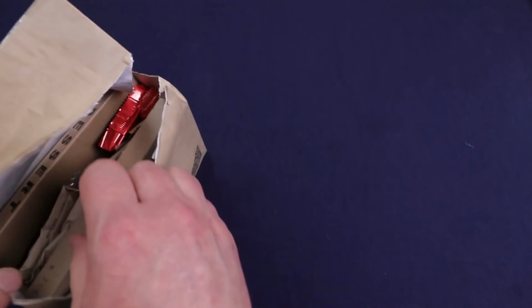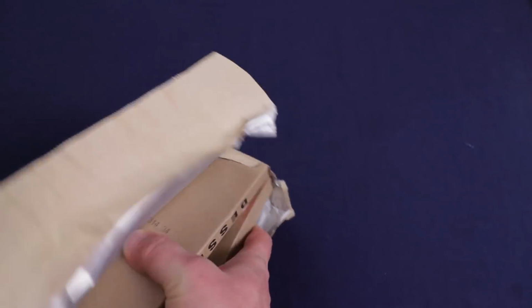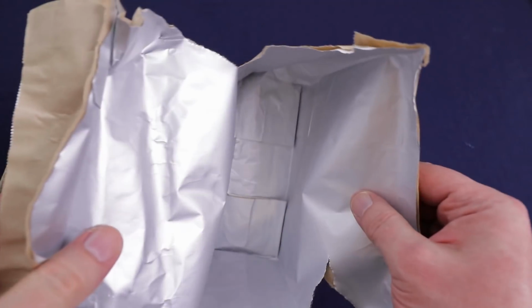Alright, let's see what we got in here. Well, I'm just going to pull everything out. See how everything is. I might have just torn it up. See, nice and fully lined. Probably hold water.